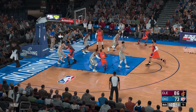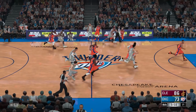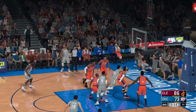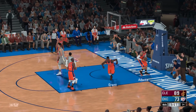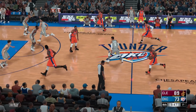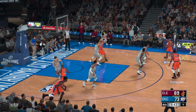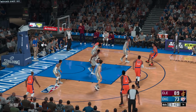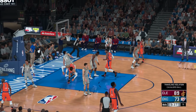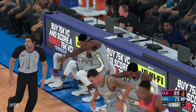Felton against Clarkson. Felton can't get it to go. The Cavaliers have gone 1 of 3 from the field to start the fourth quarter. And a wide open look for Hood. Another 3 for Cleveland. 3-point shooting since the half has been about as good as you could ask for. Felton kicks to Patterson. The pass to Ferguson. Oklahoma City moving the ball around. And the officials call a traveling violation. He had played mistake-free basketball until that one, his first turnover of the night.